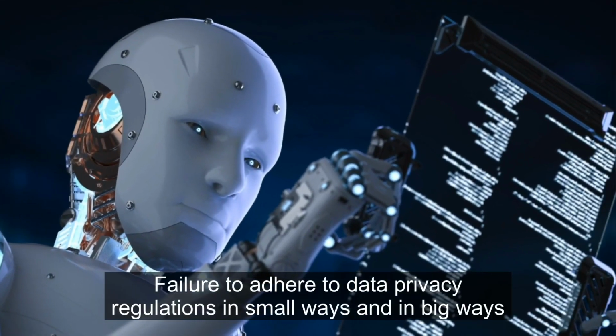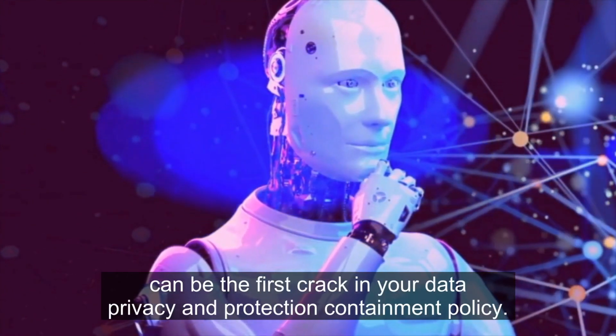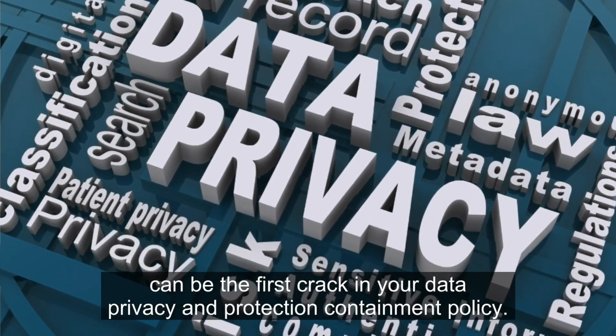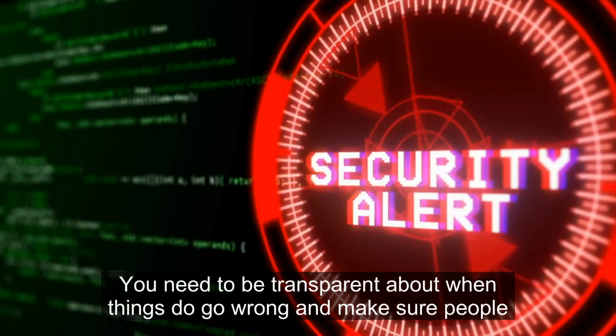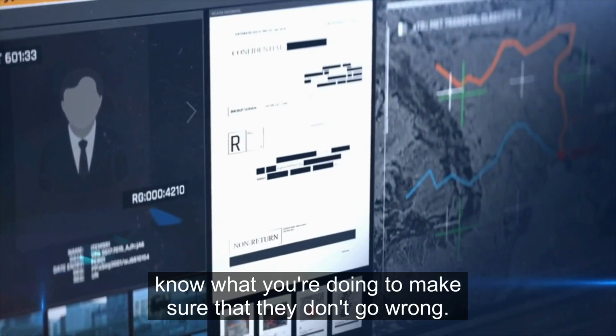Non-compliance. Failure to adhere to data privacy regulations in small ways and in big ways can be the first crack in your data privacy and protection containment policy. You need to be transparent about when things do go wrong and make sure people know what you're doing to make sure that they don't go wrong.